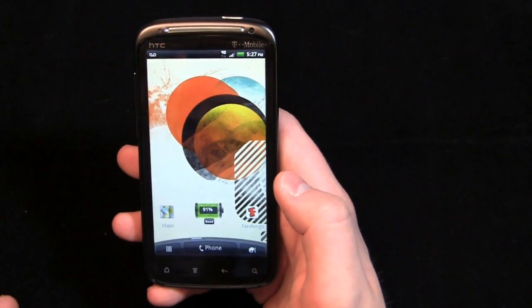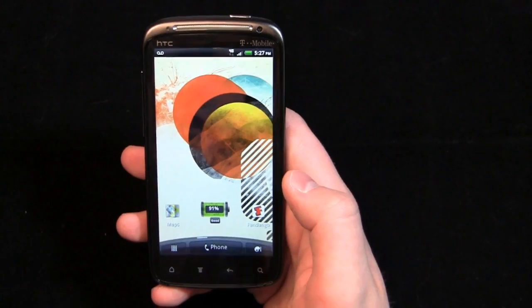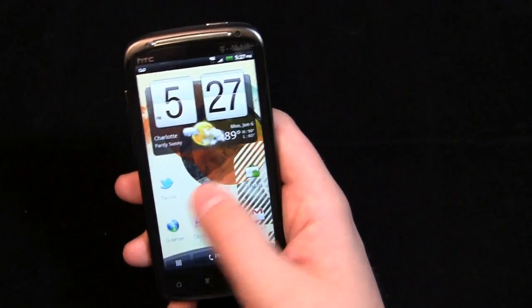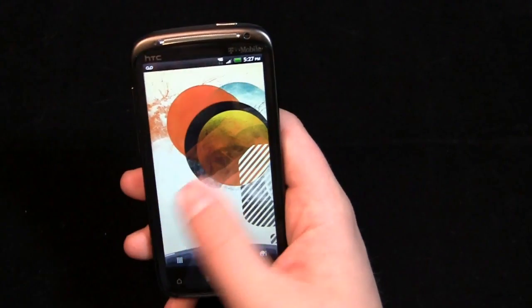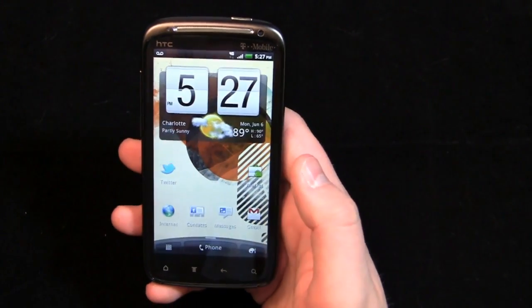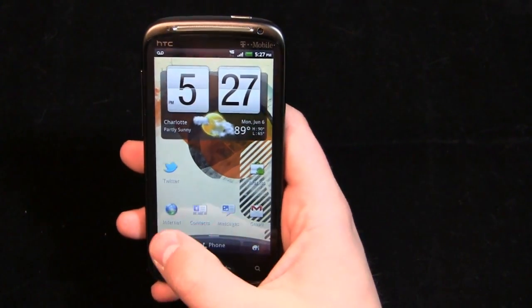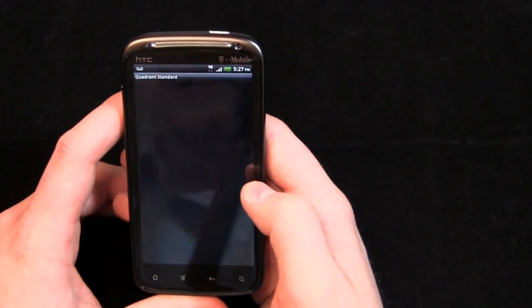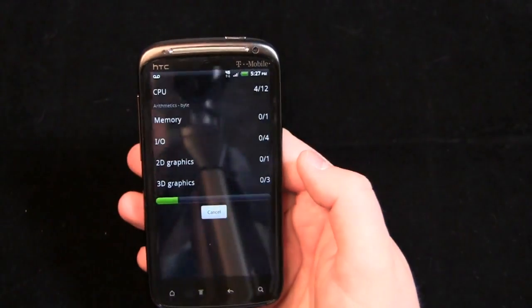Now, obviously, it's not doing it for me for whatever reason right now. You know, you want to show somebody something, and you go to show them and try to manipulate it, and it doesn't work. As soon as I turn the camera off, we'll see some lag. But fortunately, it seems to be at bay right now. Let's take a look at Quadrant standard scores, give you an idea of what those are. And this, I think, you'll be relatively surprised with.